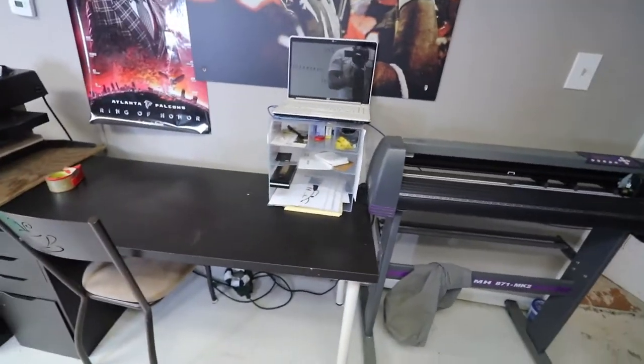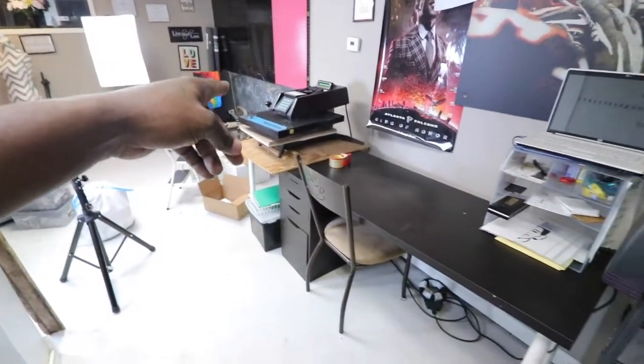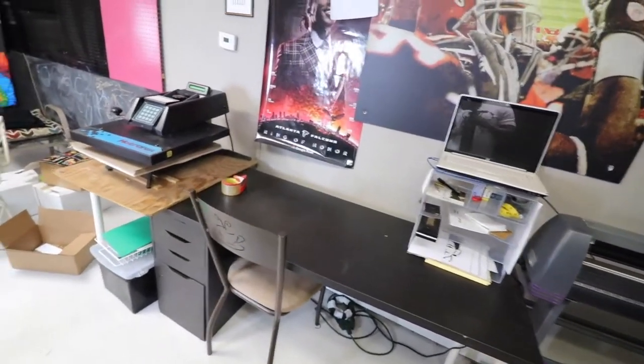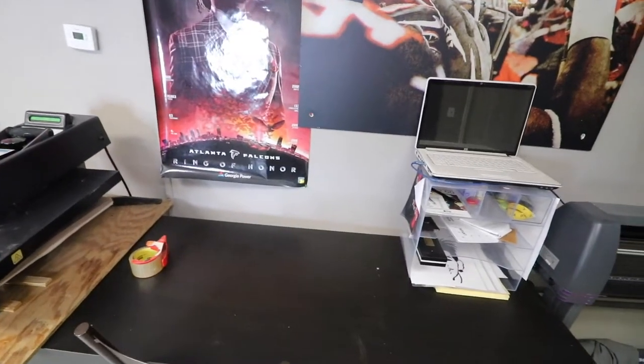And I'm actually gonna turn on the vinyl cutter and the heat press tomorrow, and I'll press a shirt, and whatever shirt I press, it'll be something that we'll send out to whoever's in the comments.